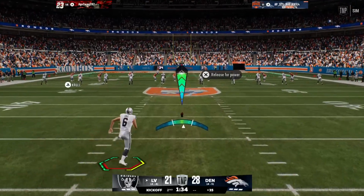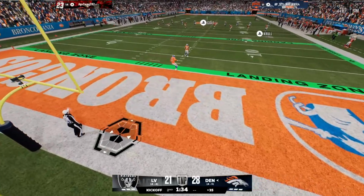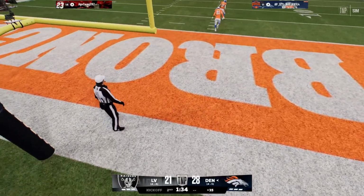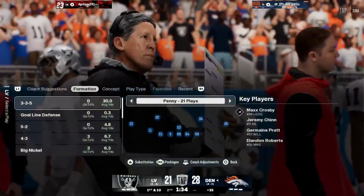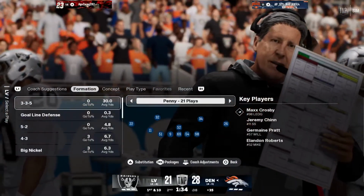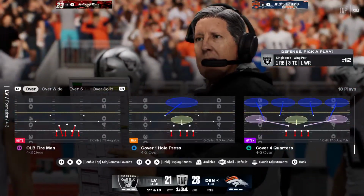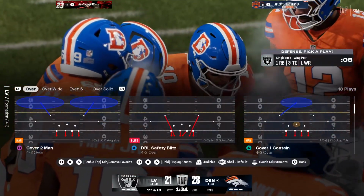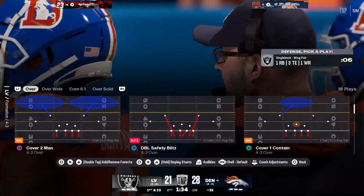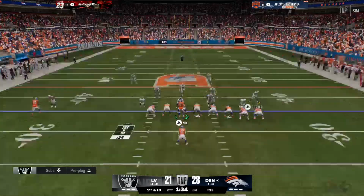This game back within a touchdown now as the kickoff's away. And they will not get a chance to return this one. It's through the back of the end zone for a touchback. 35-yard line. Denver offense at the line, ready to go.